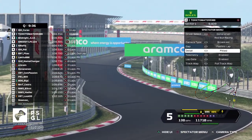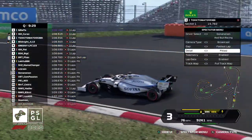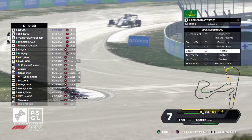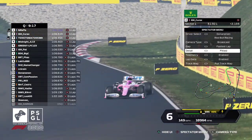The top 4 all on a 108.3. So once again, this is one of the most competitive grids we've ever seen. As I say that, Rafa just bangs on a lap. That's 2 tenths faster. We've not really paid too much attention to the top. But right now, I'm actually quite shocked that Kurak's is doing really well. He's not had the best start to the season, but this could be the boost that he needs.